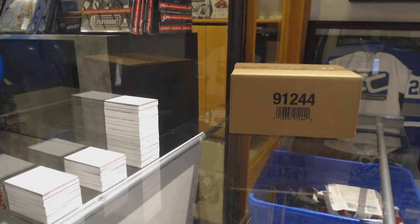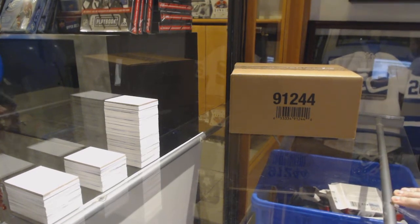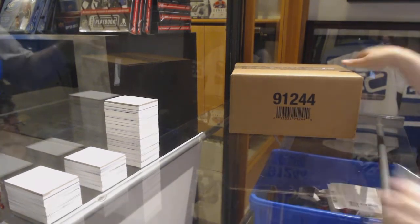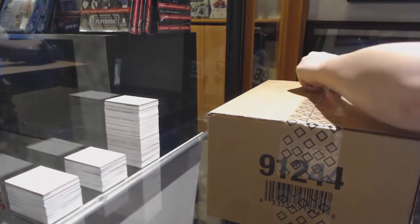Right, starting off CNC group break 9992, we've got the 20 box master case of 1819 Upper Deck Ice. Ice, ice, baby. This is gonna be a long one.